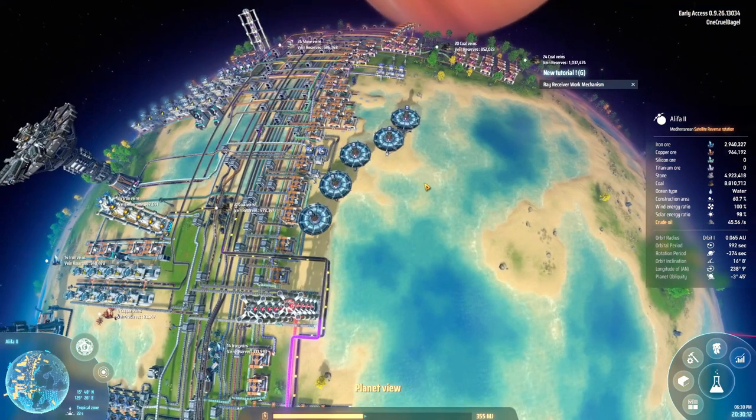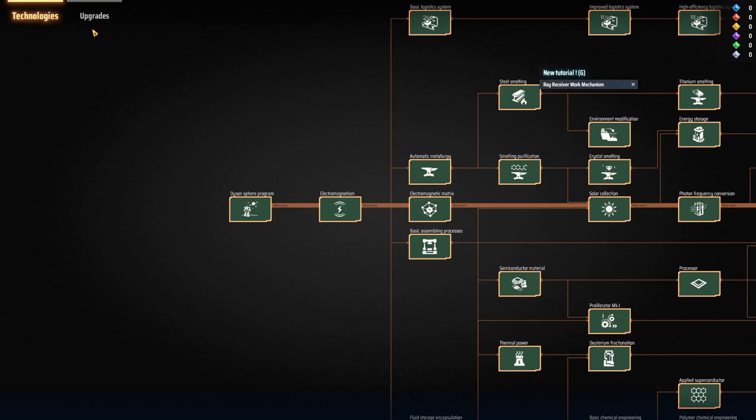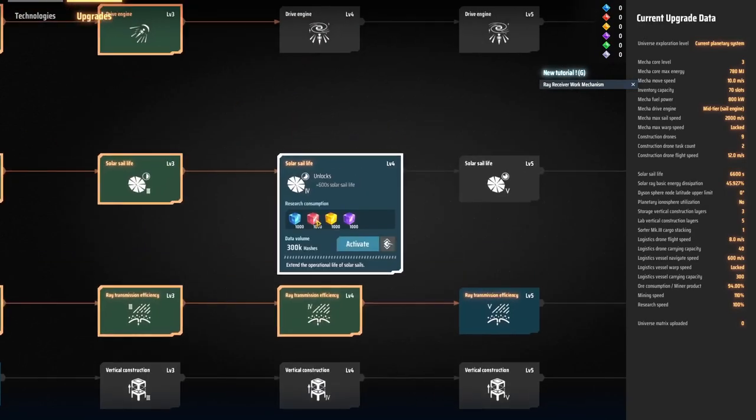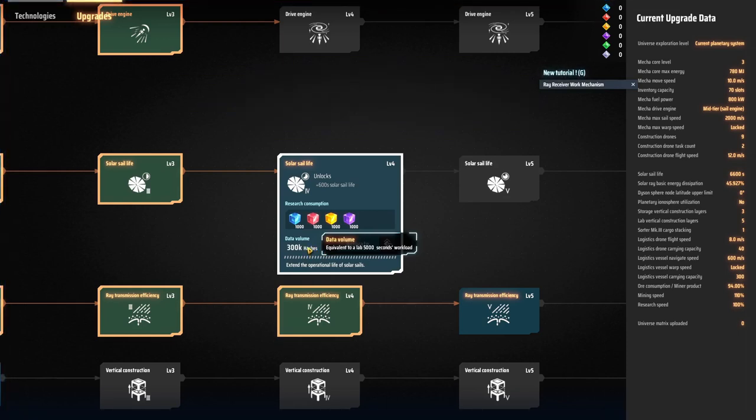If I ever start to run low, then the answer is start making the sails faster, or go in and do the researches in the upgrade section here in order to make them work a bit better. So I've got a solar sail life here. I could use up 1,000 of each research pack, and that would add another 10 minutes onto how long each of those sails lasts. And therefore, if I keep firing them out at the same rate, it'll give me a boost. So that'll help a bit.